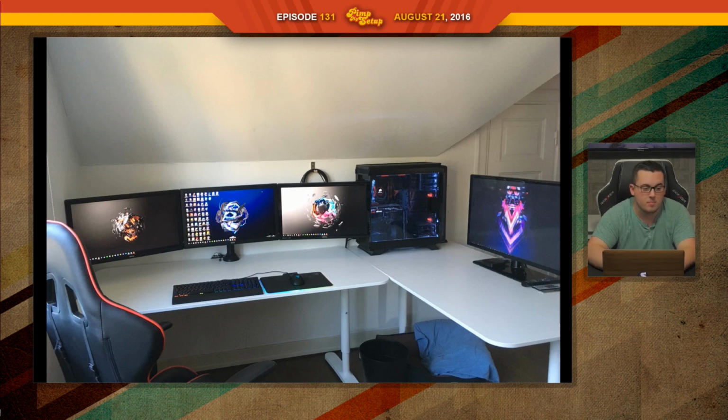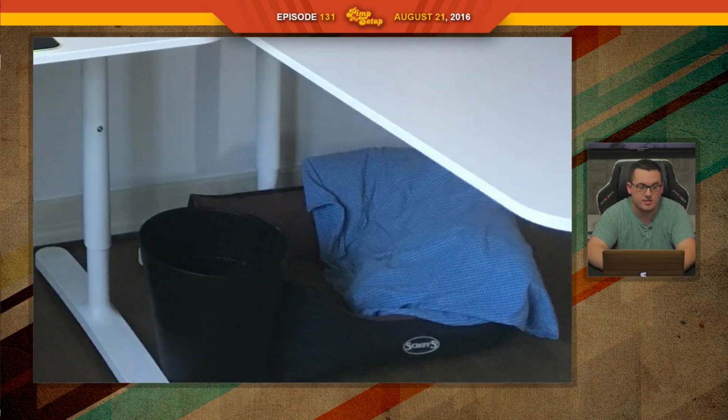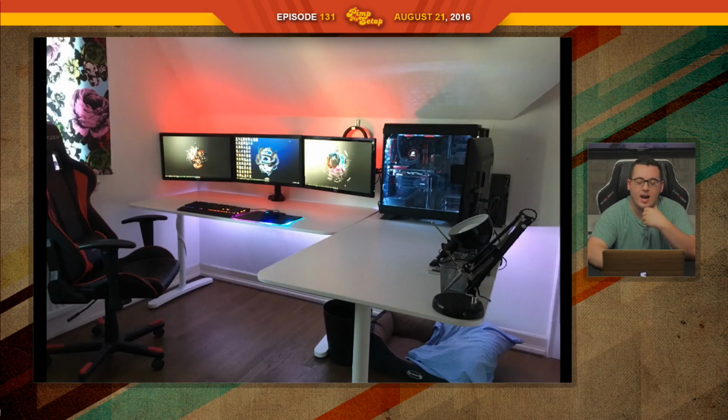I know some people are going to complain about the little pet bed under there. I think it's fine. It's not gross or anything. It is what it is. I would love for my dog to actually be able to hang out with me, but he's a big dog, so he's not really going to be able to lay under there. But yeah, I think that's cool.